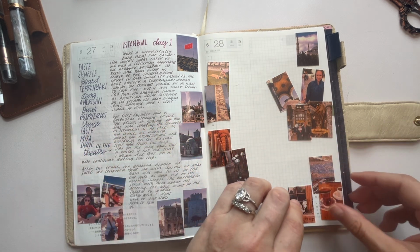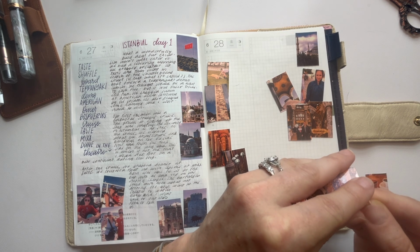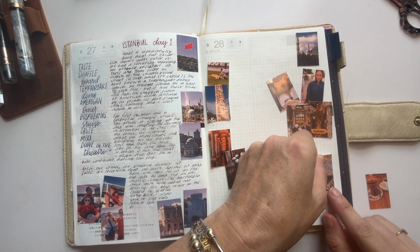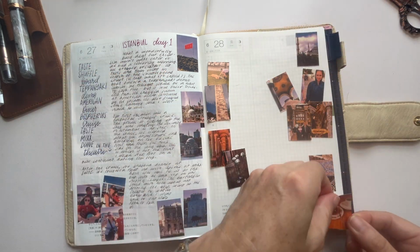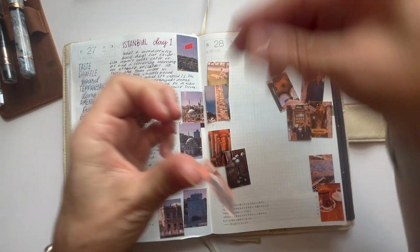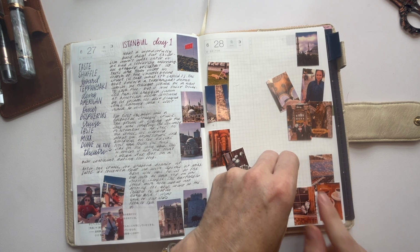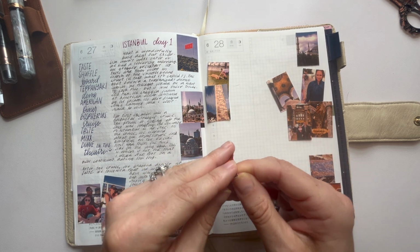So then Friday, here I am trying to position all of the pictures from Friday, our second day in Istanbul. And we did another excursion this day, and we got to see a lot of different things. So it was, first of all, difficult to pick out which pictures I wanted to print out, and then to cluster them based on parts of the day and kind of how my memory would recall them in the future.